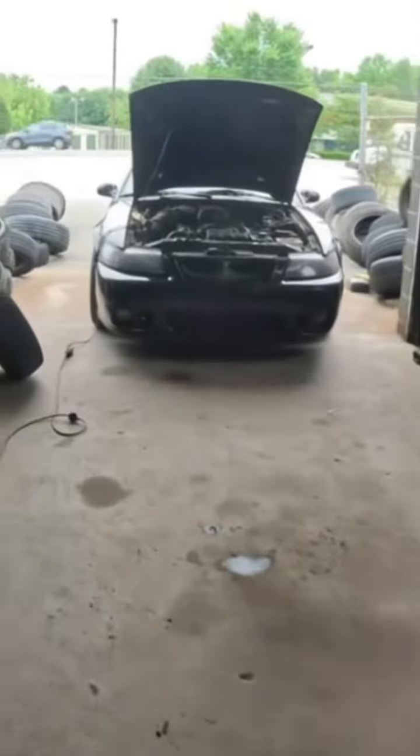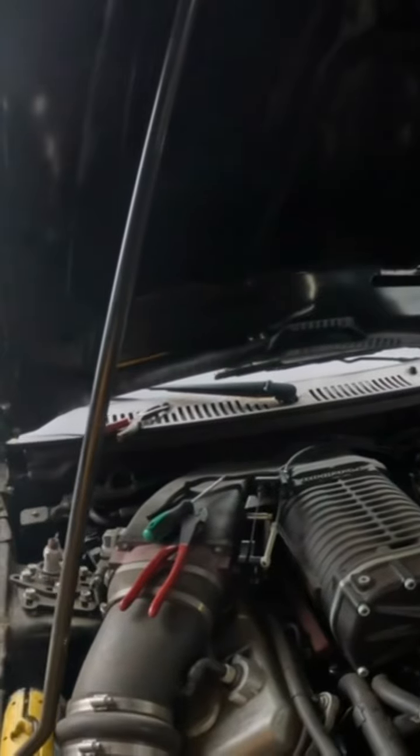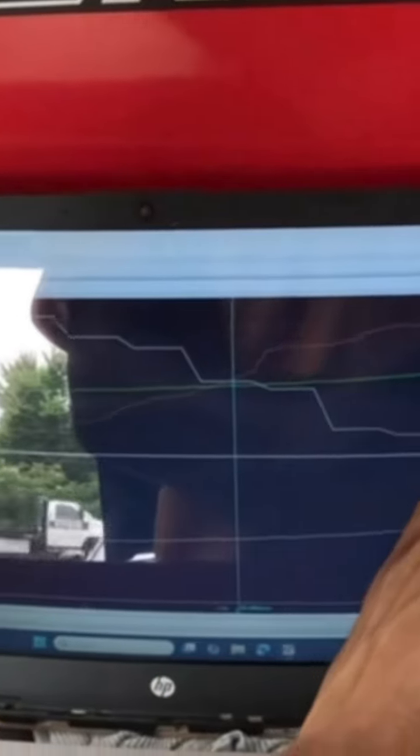Today's video is on a 2003 Cobra. Now, the problem was that when you accelerate, the car would sputter. Now, according to the chart, as throttle position went up, fuel pressure dropped. Now, fuel pressure started around 50-ish and then dropped to the 30s. So that tells me that something's wrong in the fuel line, or fuel pump, or fuel injectors.